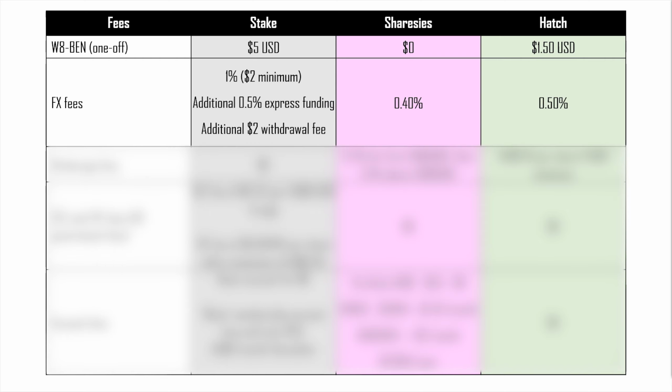In terms of FX fees, when you transfer New Zealand dollars into your platform, it gets converted. That is 1% for Stake at a $2 minimum. You can pay an additional 0.5% for express funding, and for withdrawals, that will cost you an extra $2 for each transaction. In terms of Sharesies, it's 0.4% and Hatch is 0.5%.